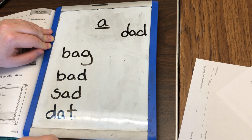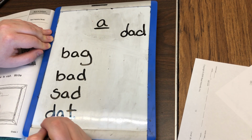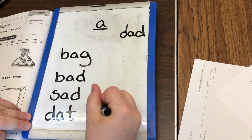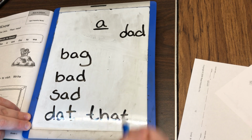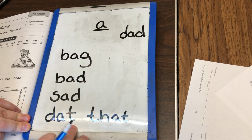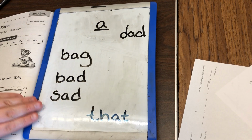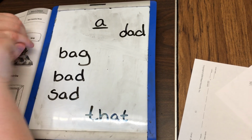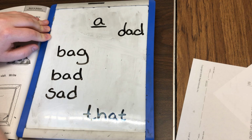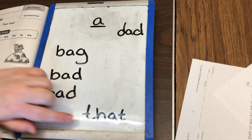Wait a second, is that a real word? Is it? Have you ever said this word in a sentence or seen it before? Dat? You've seen that, but have you seen dat? No, that's not a real word. So here's what we're going to see. Which word in these options rhyme with dad? Bag, bad, sad, or dat?